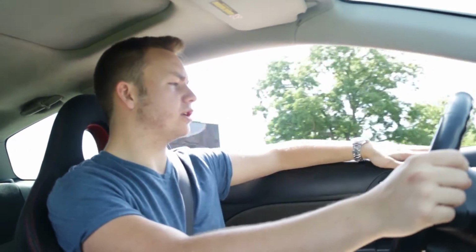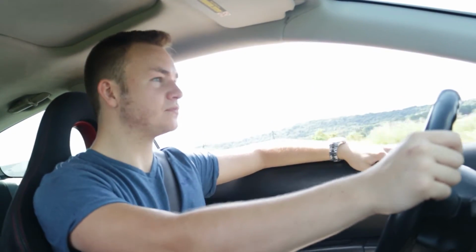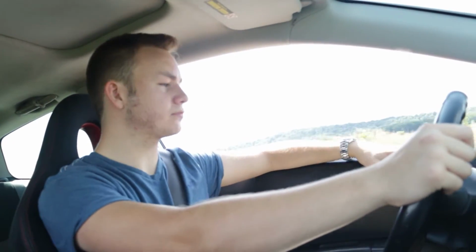The interior is mostly plastic. It's all really nice built plastic though. It doesn't feel cheap when you get inside. It looks nice, it looks presentable, it's classy. So there's some plastic here where they're trying to make it look like metal, and it gives a good feel to the inside of the car.